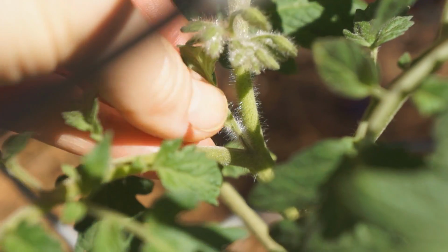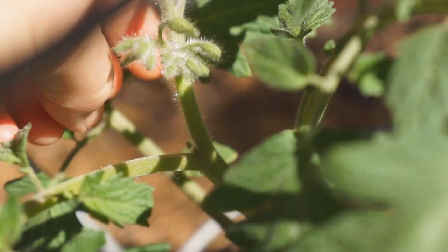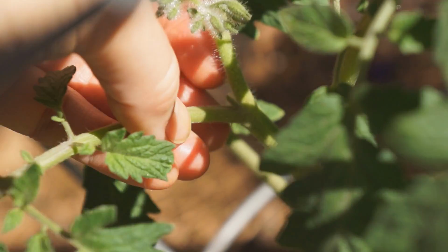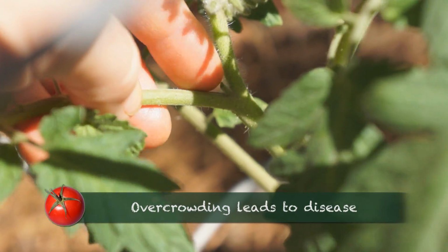There have been a few lessons learned. Number 1, prune. Number 2, prune. Number 3, prune. Wanted to show you, this is the sucker that you take off, but it's right beside the flower, which is going to be the fruit. So you got to be careful to just get the one that's right in the Y.